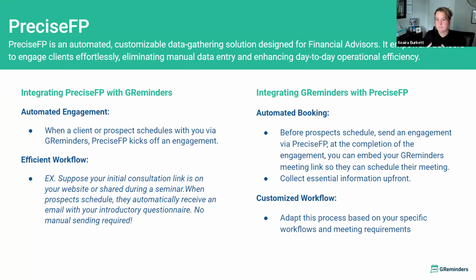Now on the PreciseFP side, I'm logged into PreciseFP. Let's say the process looks different for that same meeting type. So before they schedule with me, my process is to send prospects an introductory questionnaire. And then once it's completed, I want them to schedule the introductory meeting. So it really just depends on what your process is and the meeting type, because this could look very different for an annual review.